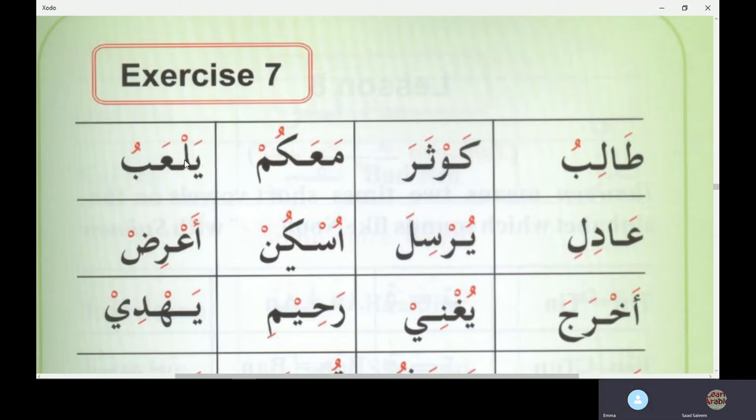Jalabu. Adili. Yusila. Uskun. Good. I read. Akraja. Okay.